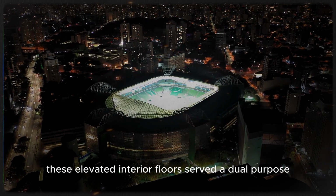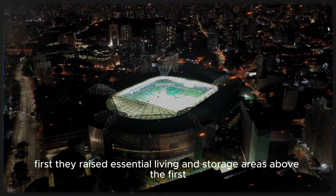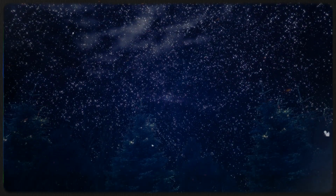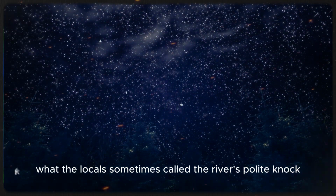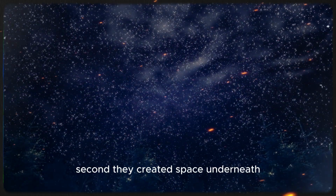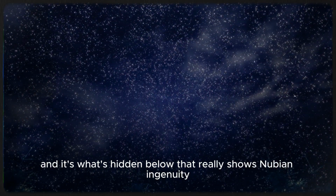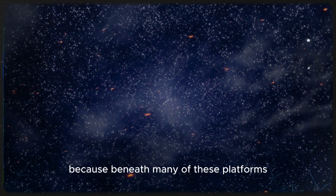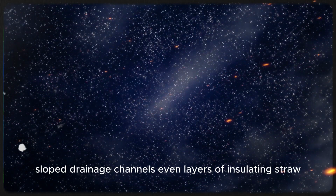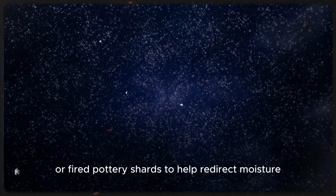These elevated interior floors served a dual purpose. First, they raised essential living and storage areas above the first, often gentle invasion of floodwaters, what the locals sometimes called the river's polite knock. Second, they created space underneath. And it's what's hidden below that really shows Nubian ingenuity. Because beneath many of these platforms, you'd find storage niches, sloped drainage channels, even layers of insulating straw or fired pottery shards to help redirect moisture.